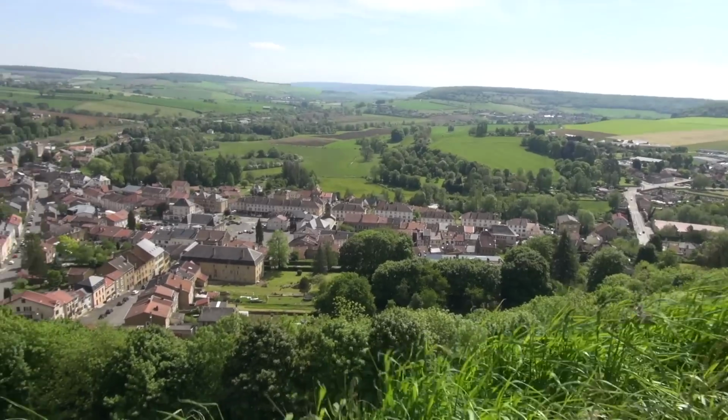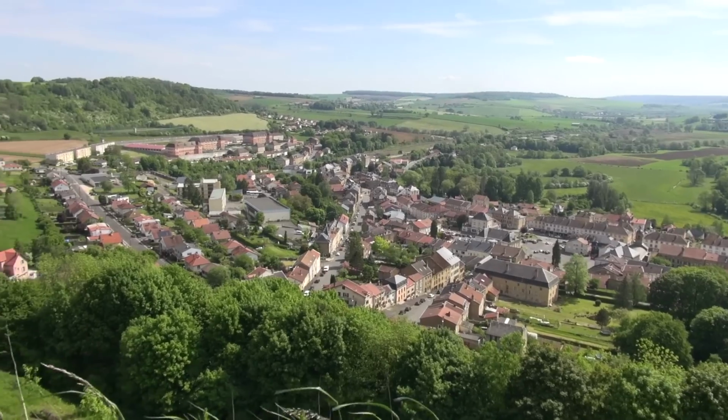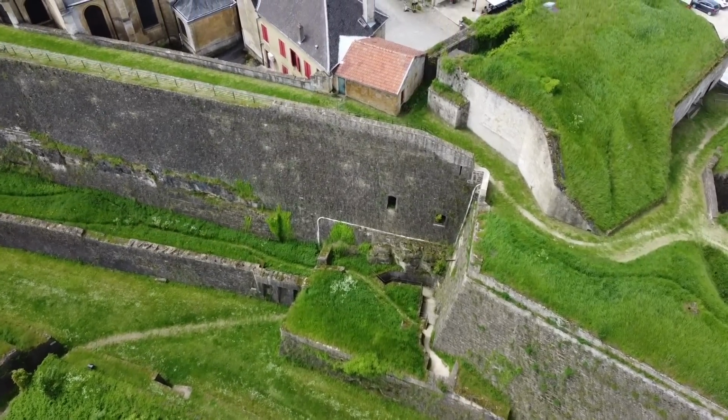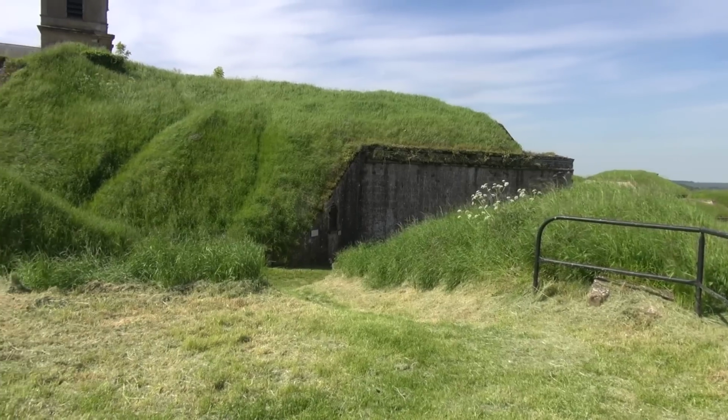That's a hell of a view from up here, though. This gives you command over the whole countryside. And these bastions are virtually indestructible. I mean, they are. They should have stayed. Fought it out, for God's sake.